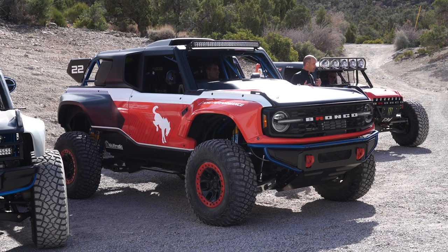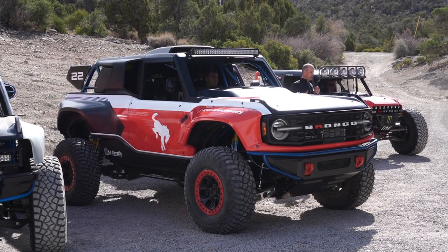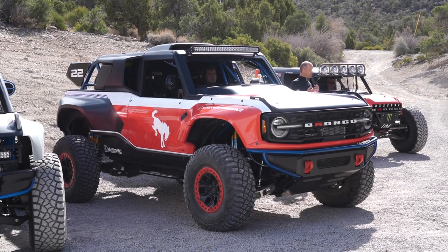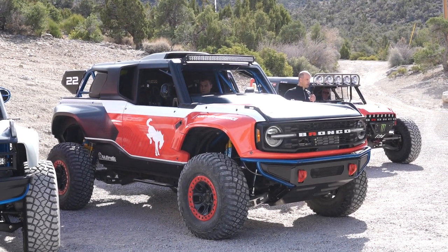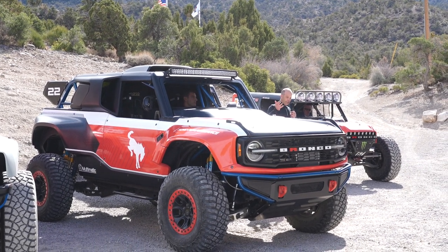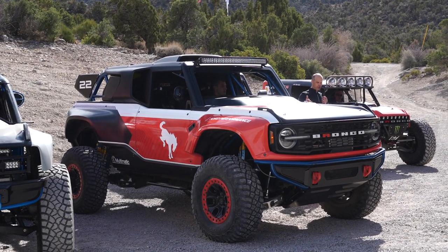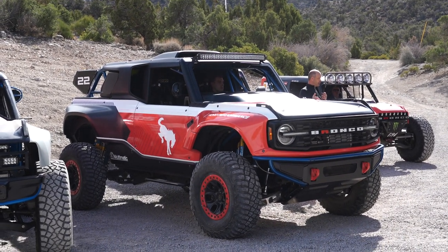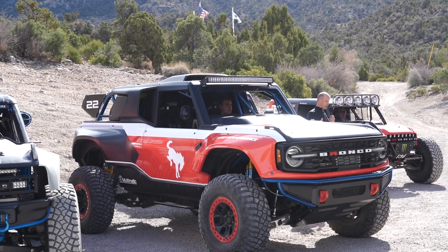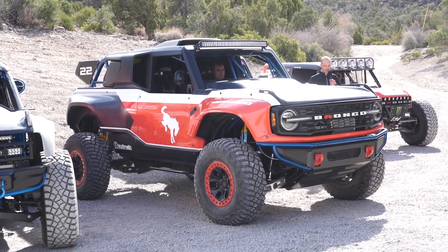So all that power then goes through a Ford 10-speed automatic transmission, goes out to the differentials. It's an independently, electronically controlled front and rear locking differential, 4.7:1 ratio. As you see with the extra travel, with the extra torque available, we've got RCV half shafts in the front of this so that we have extra torque capacity and articulation available for that. So great powertrain, really excited about that.